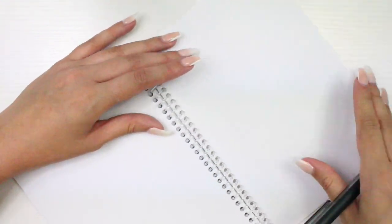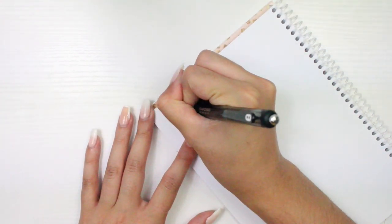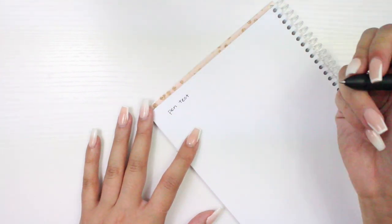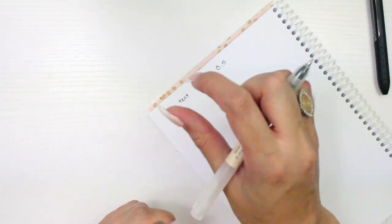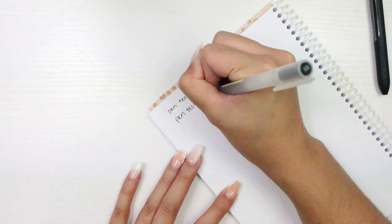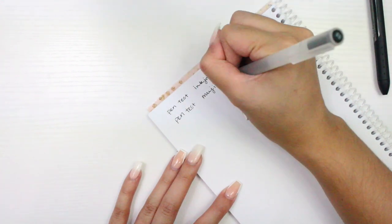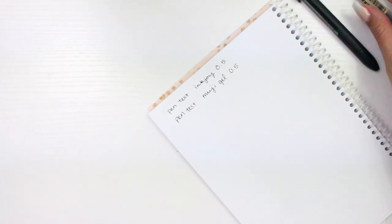Nice, really thick paper. I'm gonna do a pen test in the back here. I'll do it on this side. This is a Paper Mate Ink Joy. It is my pride and joy. I love this pen. Pen test, Ink Joy. And then let's do a Muji pen. I went to New York recently and I got a bunch of pens at Muji. Muji gel. This is also in a 0.5. I really like the Muji pen because it writes so similar to the Ink Joy, but I just like the barrel a little bit better. It's just a little bit more comfortable.